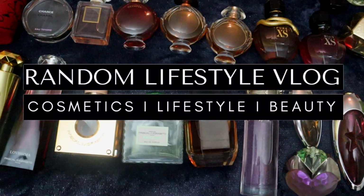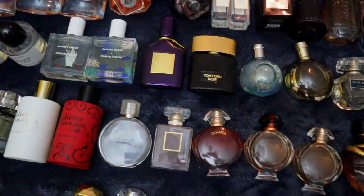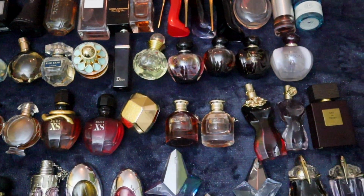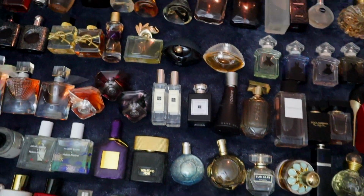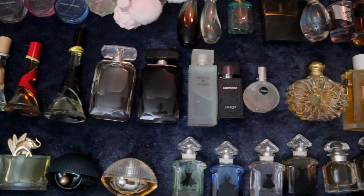So as you can see, today we're going to do a fragrance declutter video. So this is what we're pretty much dealing with. I have around 160 fragrances in my collection, and my goal for today is to get rid of at least 20 of them. So we'll see how this is going to go.